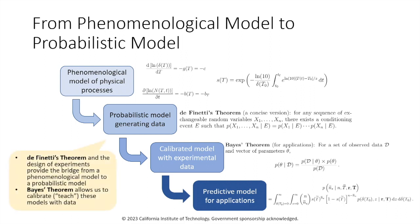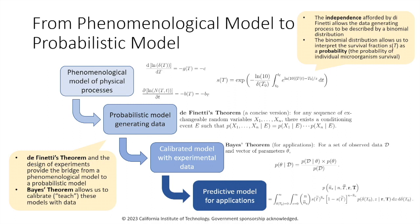So again, De Finetti's theorem provides us this bridge from our phenomenological model, our differential equations, to a probabilistic architecture. And Bayes' theorem allows us to calibrate with data in a way that updates as we get more and more experimental observation. De Finetti's theorem gives us the ability to assume independence once we have a valid conditioning event. And we have a binomial process here, which can then be assumed because we have independent outcomes happening, with a survival probability of individual microorganisms surviving given by this S of t function. That allows us to write a probability model describing this process and go from those differential equations to something probabilistic.